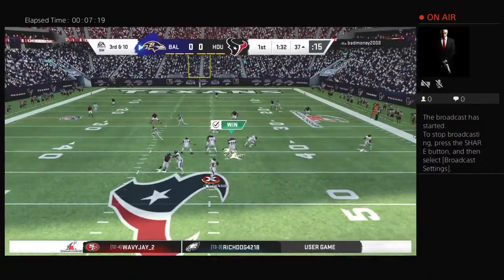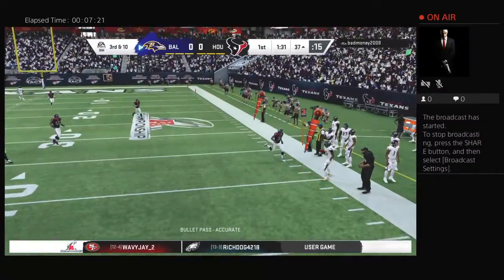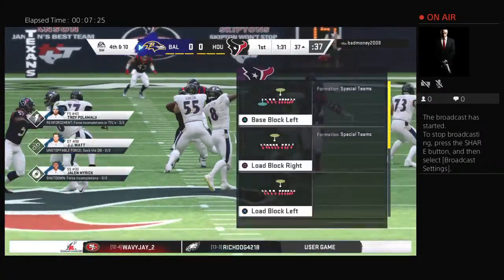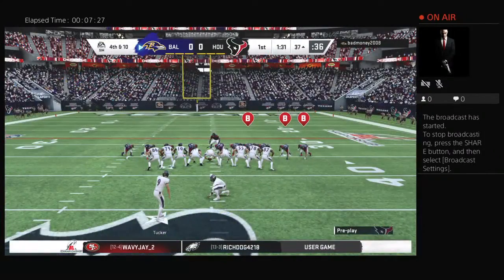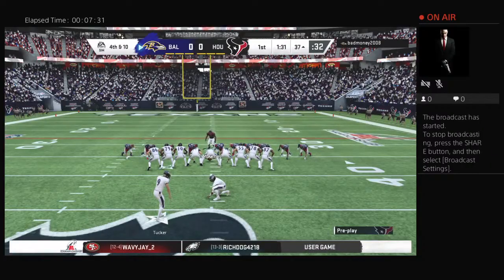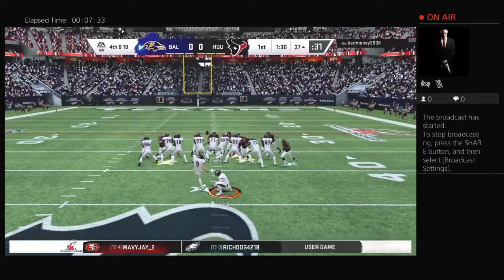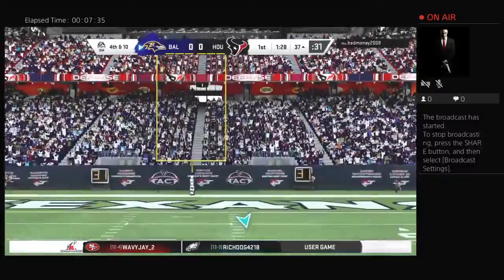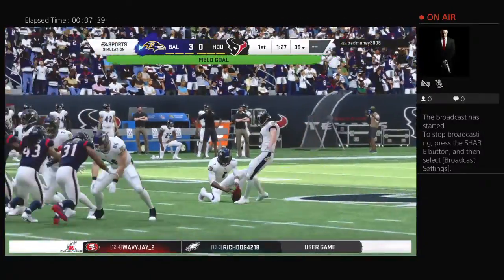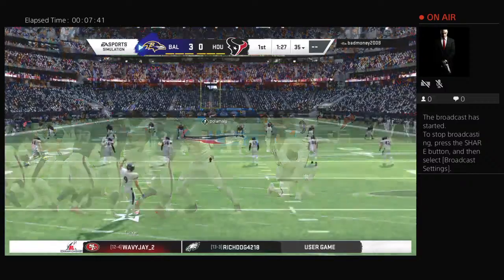Play action. Now Jackson. And it's going to be incomplete. He was able to catch it there on the right sideline, but out of bounds, says the line judge. And it's going to bring up 4th down. And Tucker, the former Longhorn, puts this one through. And the Ravens strike first at 3-zip.